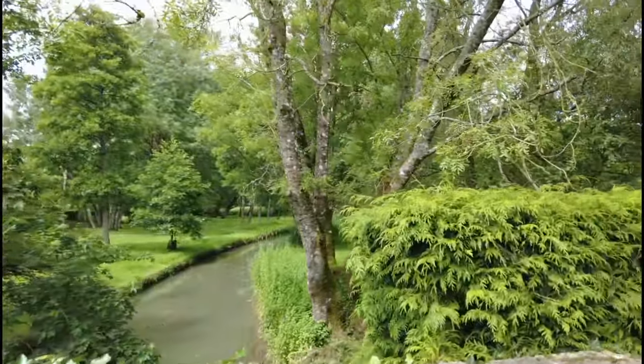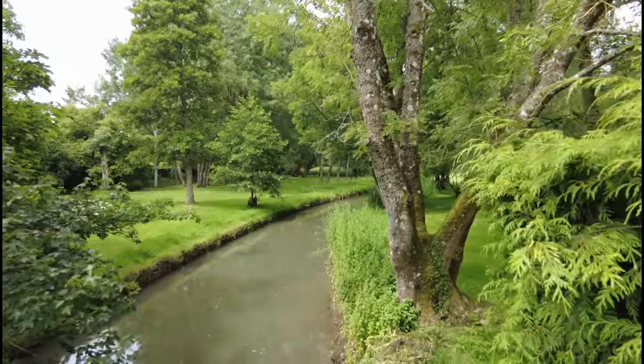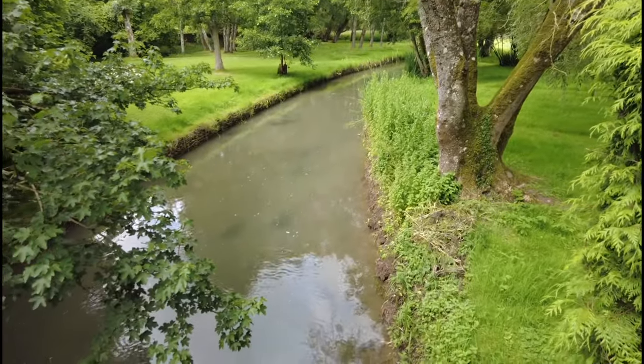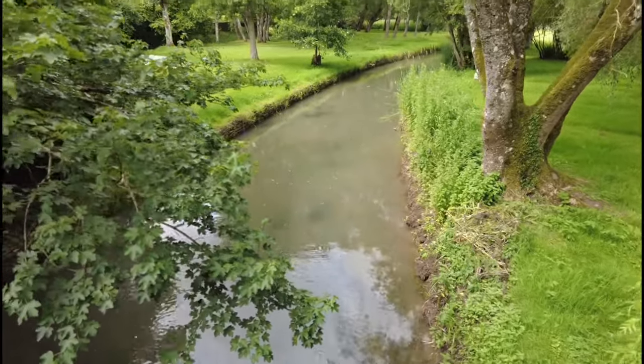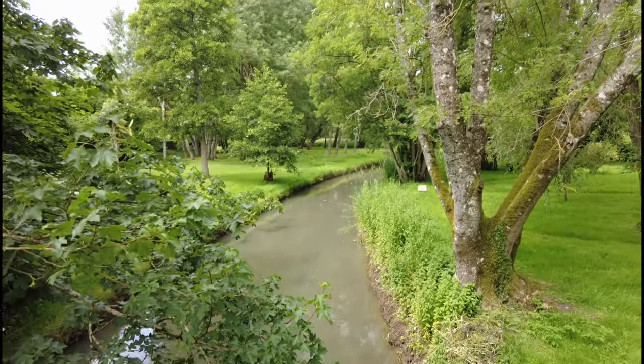And here's the other side of the bridge. Now this part of the River Coln actually flows through someone's garden. I think it might be the manor house, because it's got immaculate lawns to the right here. But fancy having that flowing through your garden. Absolutely idyllic.